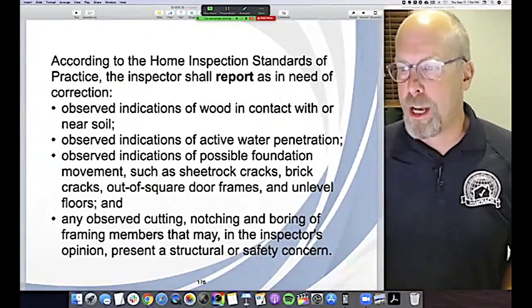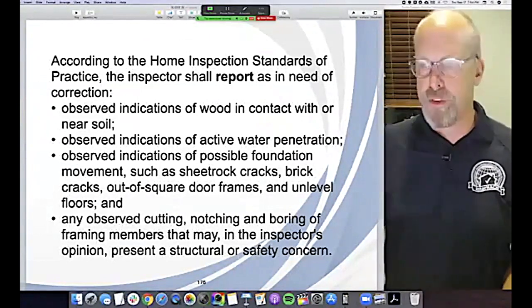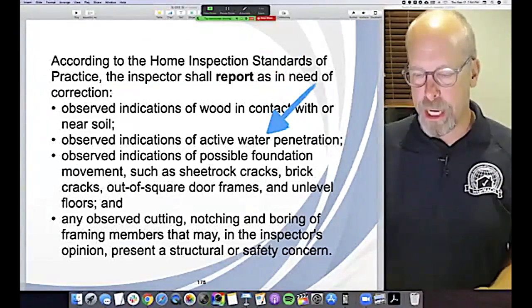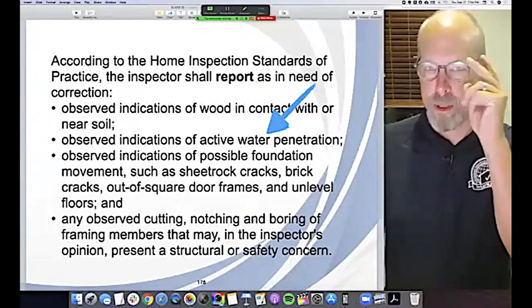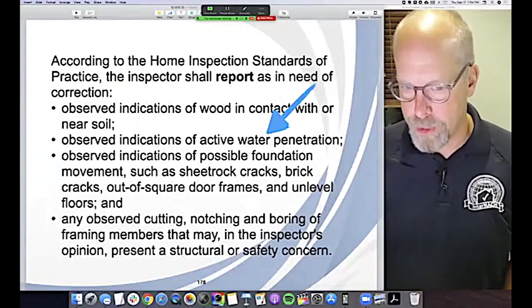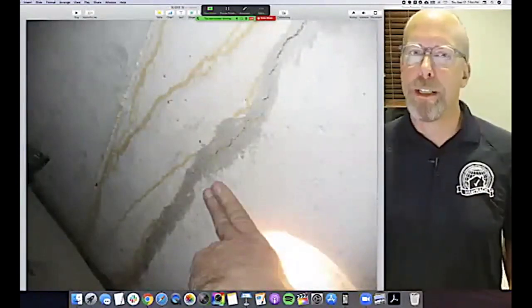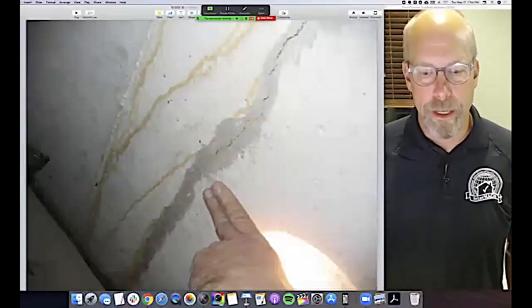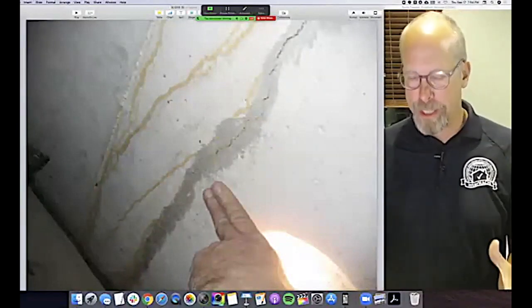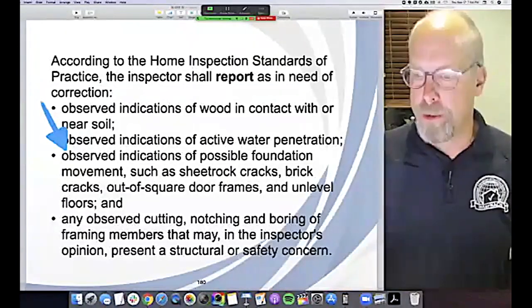According to the home inspection standards of practice, you shall report as in need of correction any observed indications of wood in contact with or near soil, and any observed indications of active water penetration. But if it's dry, I would report on it anyways. I mean, real estate agents love, well, is it dripping right now? No, it's not dripping. Is the roof leaking right now? No, but I have a bucket underneath a hole in the roof, right? So I'm going to report on it.